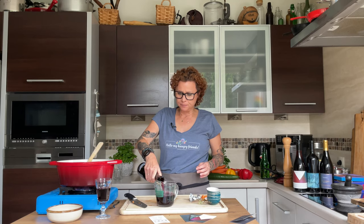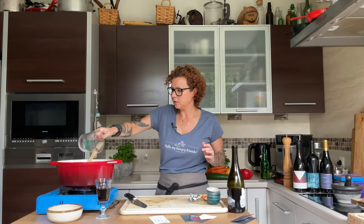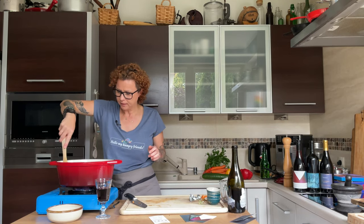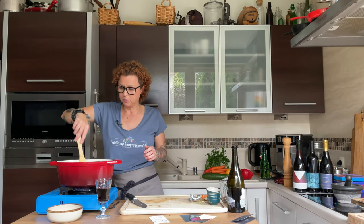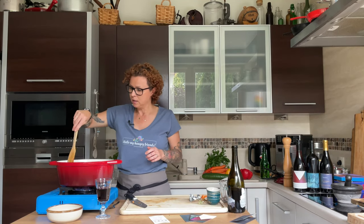And the wine will cook off, obviously, but it's going to give us this rich color and flavor, and it's going to make things so much more tasty. If you don't like cooking with wine, you can just double your liquid, whatever you're using, either broth or water. So if you come and look here now, it's quite soupy.